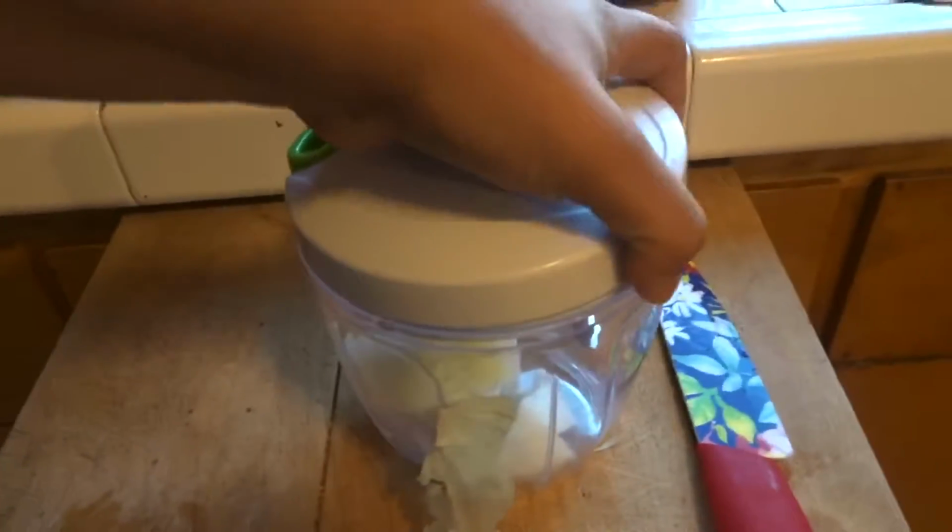Got this dicer at Walmart, you guys. You're not gonna believe the price. $2. So I bought literally every single one that they had for like Christmas gifts and stuff.